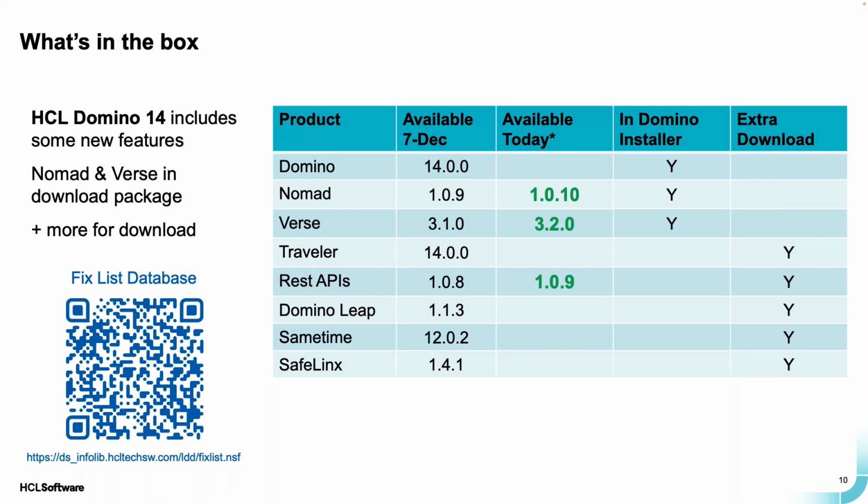Yeah, and I think we should note that we did add the link to the fix list database here, but one of the cool new features of Domino 14 is update notifications. Domino 14 will let you know when a new version is available if you opt in to the update notifications feature that we are going to talk about. Now, Tim, you've got a whole webinar about that, right? Yeah, not just about that, but all the surroundings of what you can do with update notifications, auto upgrade, and the like. More about that later on.